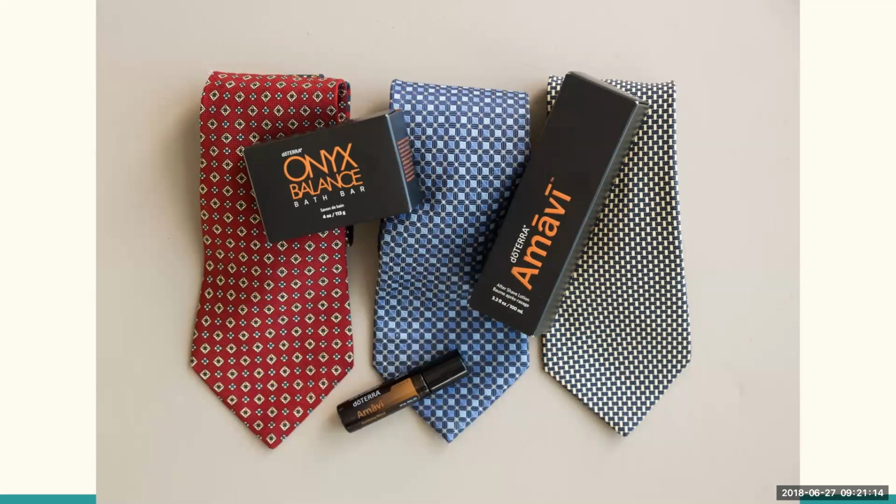So one of the products that had come out for Father's Day is this Amave line, and it was created for men, with men in mind, so it's a beautiful array. The Amave blend is a really beautiful earthy blend. It's got some really cool oils, Buddha wood, and some other really great oils in it that help promote grounding. And it's called the Fortifying Blend. And so it really helps to evoke those feelings of strength and love. And so they've got it in a beautiful little roller bottle or an aftershave lotion.